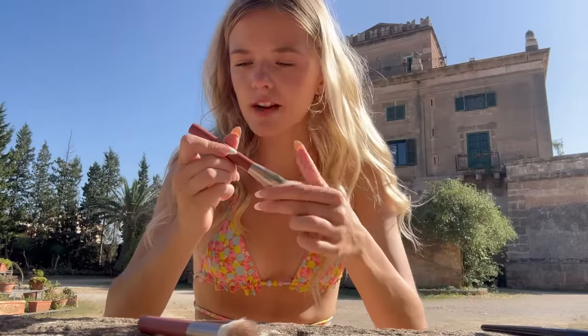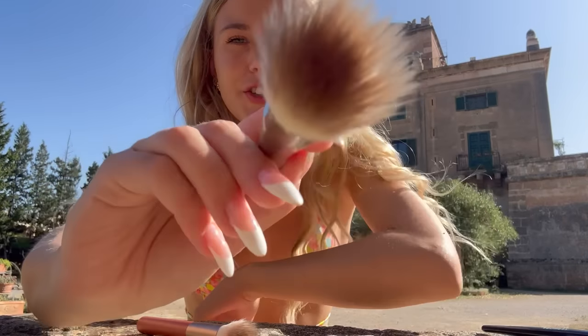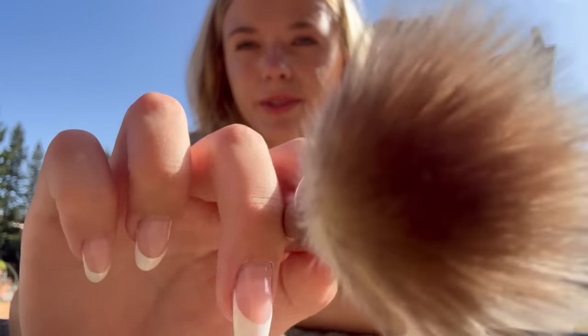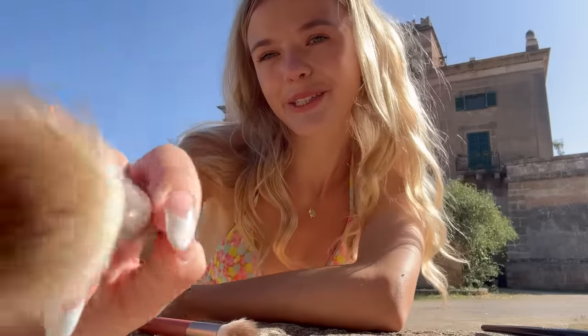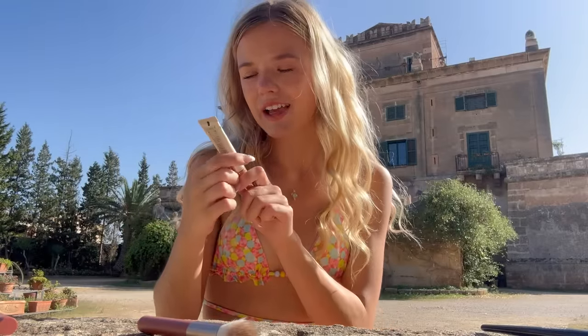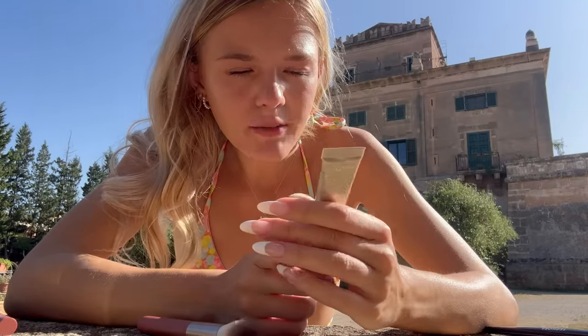This brush from Rose Inc. I don't know, it doesn't have a name, but it's a little stippling brush. Good. And then we have, last but certainly not least for your makeup, Heart Glow Tape and Pearl Glow.